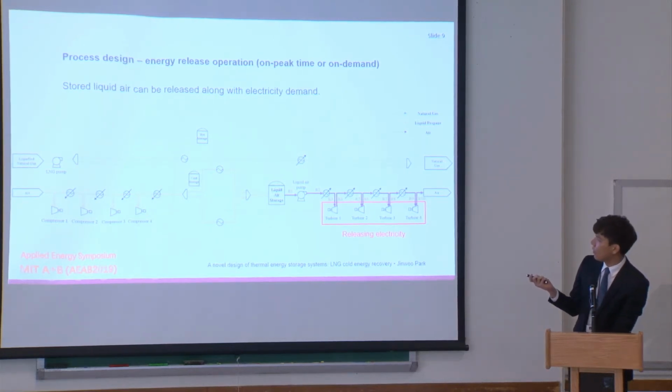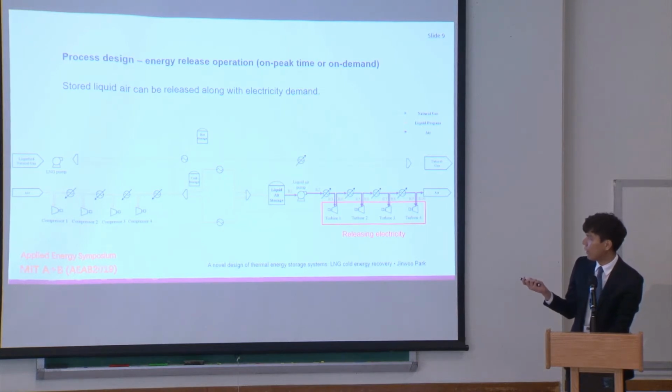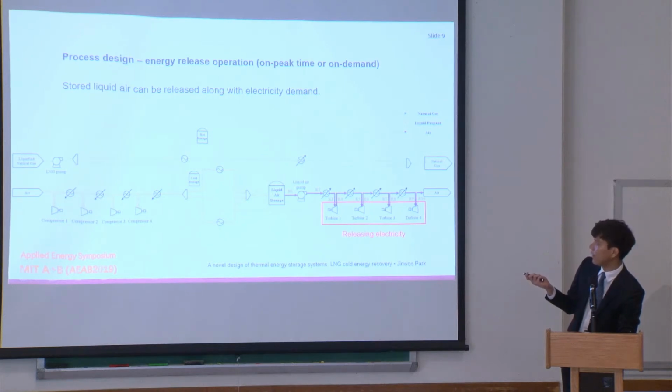As liquid air, we can release electricity by expanding it. Because it has high pressure, we use a pump to pressurize it more, and we use turbines to produce electricity at the time of on-peak or on-demand, when you're using energy.